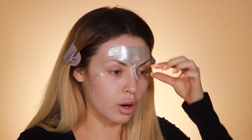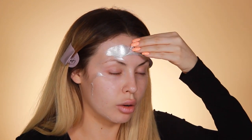Hey guys, so usually when I start my makeup, I always do a mask first. Once my mask is all the way off, I am ready to go ahead and start with the makeup. And today we're gonna start with the face first, because when I do my own makeup, I always do my face makeup first and then I do my eyes last. And in a lot of my videos, I've been showing you guys my eyes first and then face last. So we're gonna switch it up today for you guys.